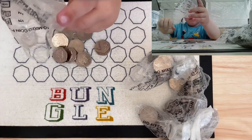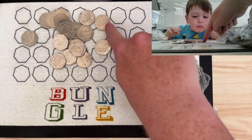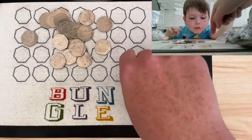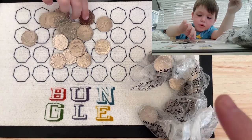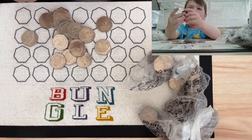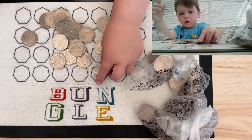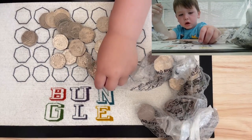And then we're going to have a search through. So we don't need these ones, okay? We don't need them ones, but we need anything with a picture on, or an animal. So give us that bag. I'll get that bag out of the way for you, mate. Right, have a flip over. Look. Ooh, turn it over. Put it on there. That's it. Turn it over. And then turn it over. Turn it so we can see what's on the other side.